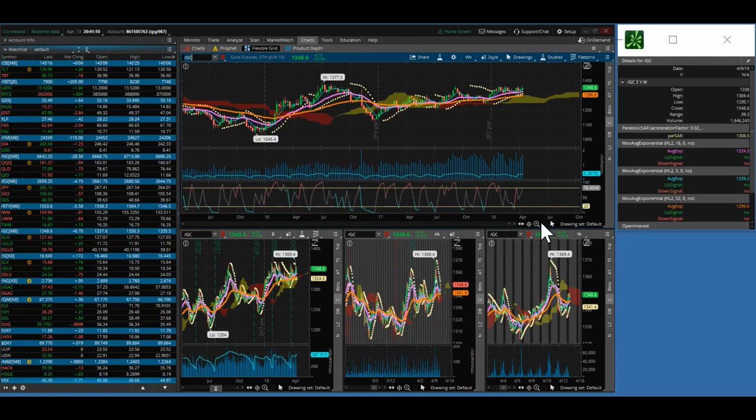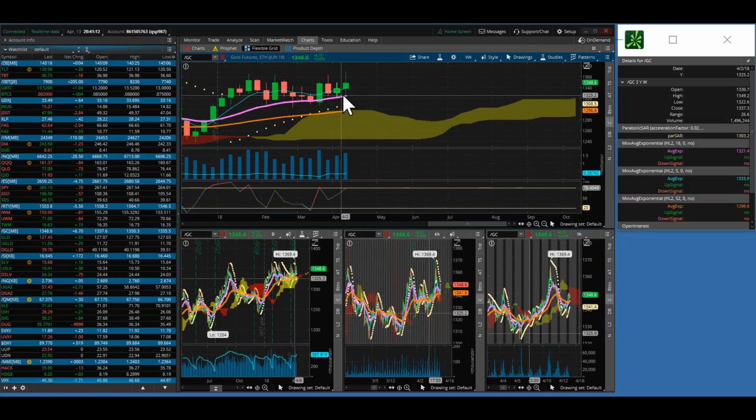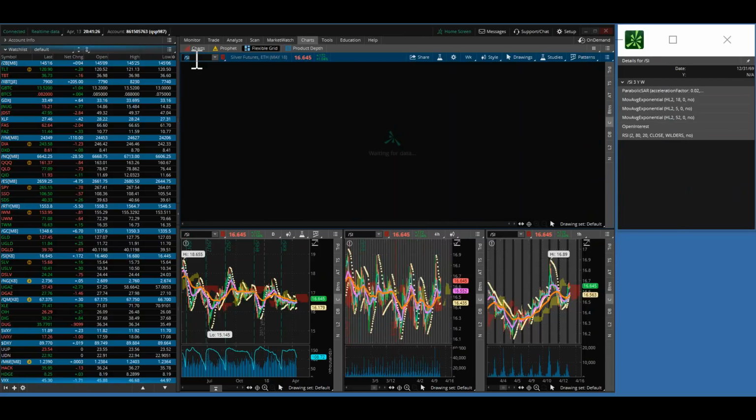Looking at gold. Gold needed a close today above 1339.20, and we got the 1348.60, so the door is open for continued possible rally into next week. So gold is looking bullish.